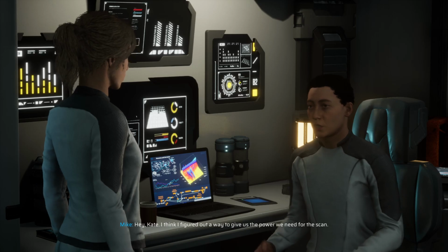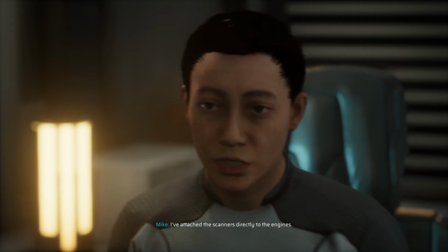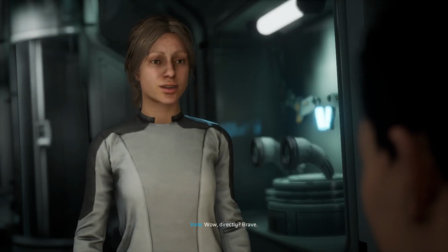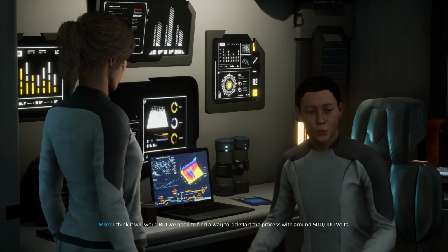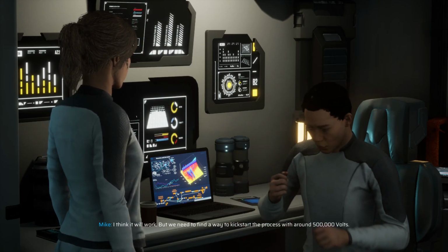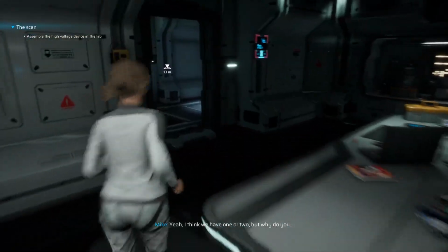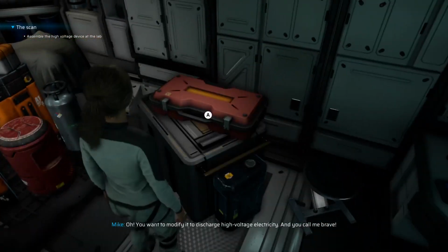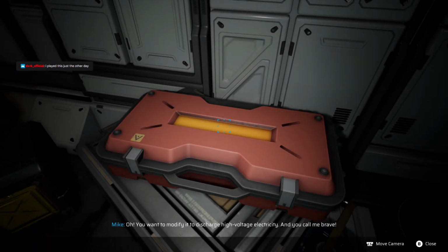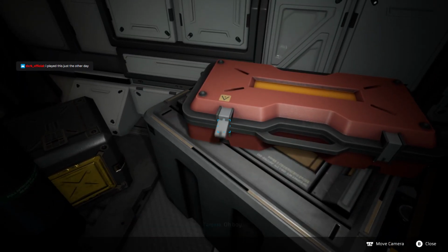Hey, Kate. I think I figured out a way to give us the power we need for the scan. I've attached the scanners directly to the engines. Wow, directly? Brave. I think it'll work, but we need to find a way to kickstart the process with around 500,000 volts. Do we still have those SLD-26 welders in the equipment room? Yeah, I think we have one or two, but why do you... Oh! You want to modify it to discharge high voltage electricity. And you call me brave. Oh boy.